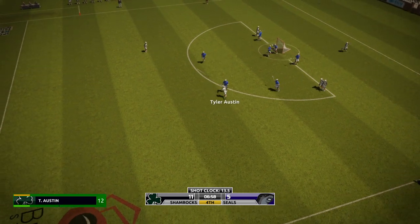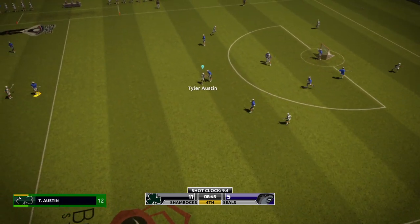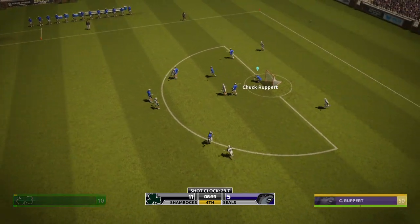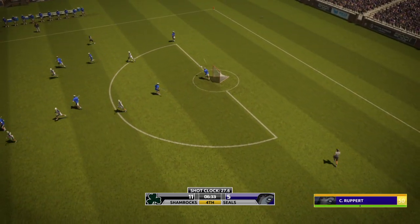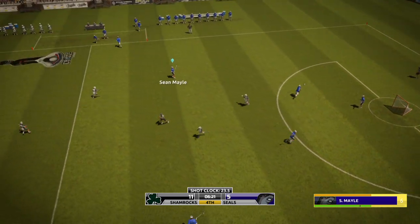Ball stop center. Rue. Ball stop left. Steps in to shoot. Save. 50 wasn't having a bar of that one. Transition opportunity now.